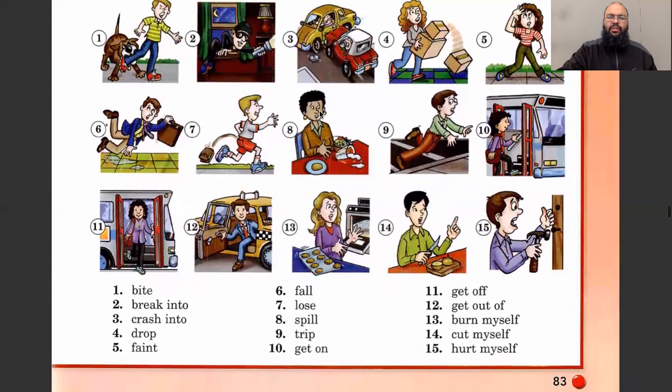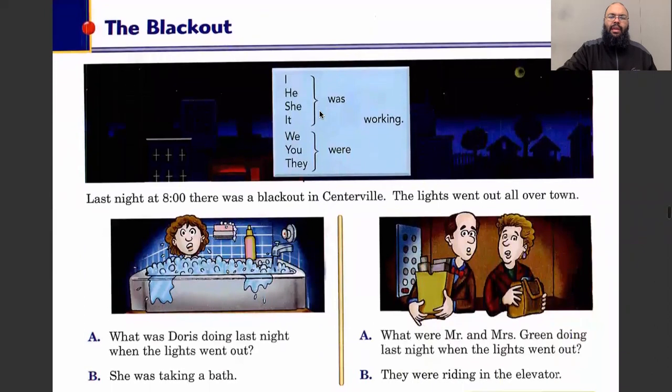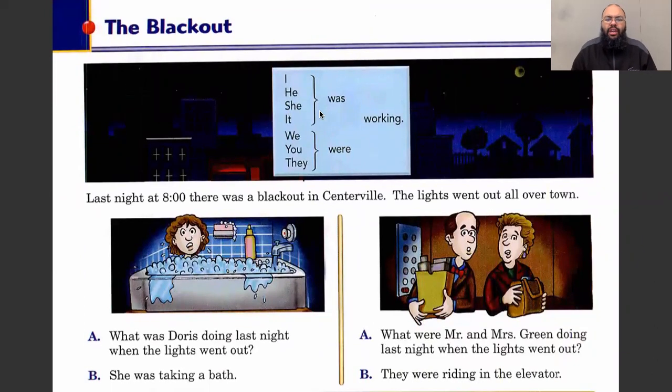All right, so let's continue on. This is called the blackout. Repeat after me. I was working. He was working. She was working. It was working. We were working. You were working. They were working.